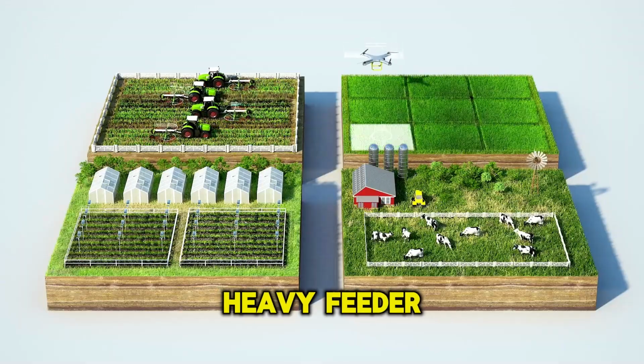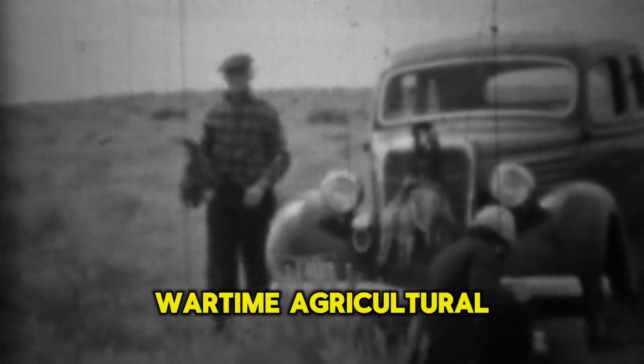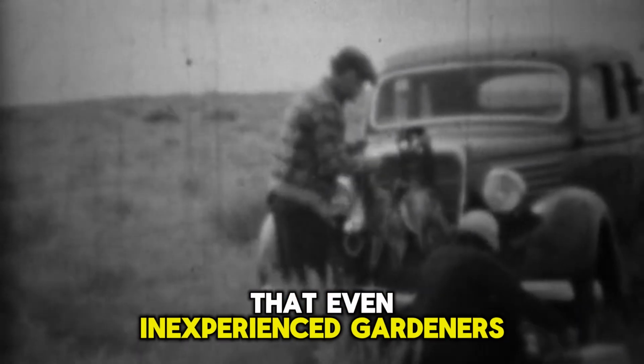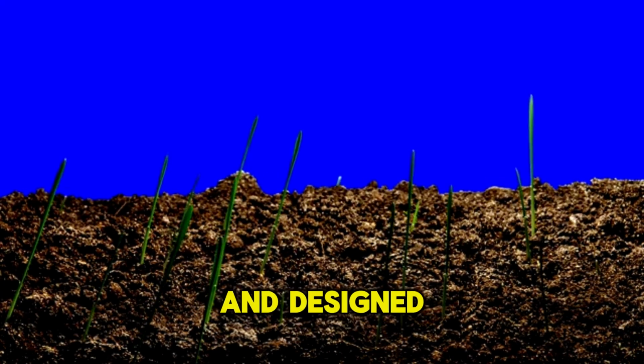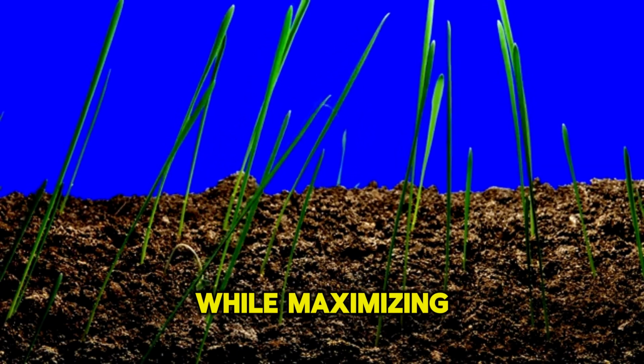Technique 4: heavy feeder, light feeder, and soil builder sequences. Wartime agricultural educators developed a simplified framework that even inexperienced gardeners could apply. They categorized crops by their nutrient demands and designed rotation sequences that prevented soil exhaustion while maximizing production.